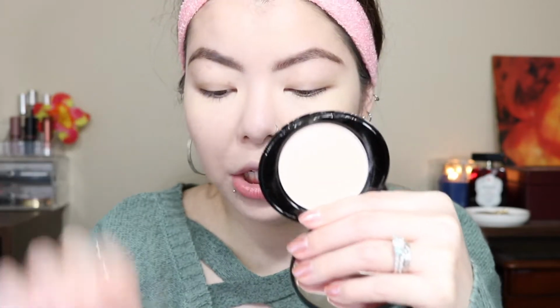Moving along, the next product is the number 7 Perfect Light Pressed Powder in this awesome packaging. I love their packaging. It comes with a nice mirror here and the sponge that we might test out. I think I'll test this out for under my eyes. So I'm gonna take this little guy and fold it in half.